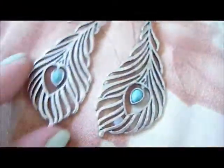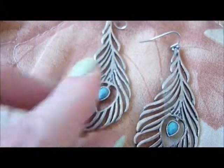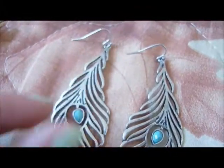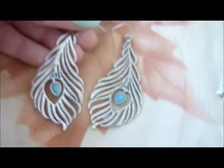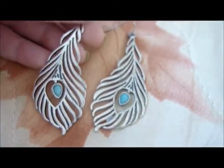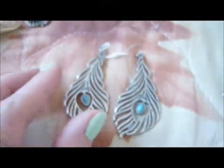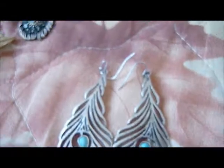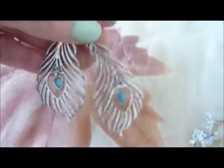Really cute. And here this pair, it's in silver tone and it's like two-sided. It's in silver tone and it was just $1.50. Well, from the three pairs, this is my least favorite, but it's also cute with this blue stone and everything.